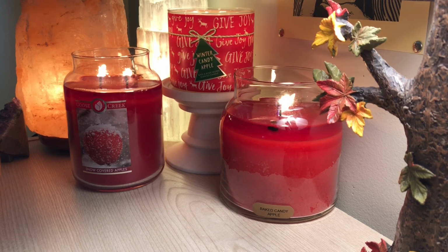I'm sure that there are many other candles out there that are also winter candy apple-esque, that these aren't the only 3 that are out there, but they're the 3 that I have that happen to be the same to my nose. So if you really want winter candy apple, but it's the middle of the summer, you can get baked candy apple from A Cheerful Giver, and it'll satisfy you in the same exact way, because I think they have this out all year round, so it's very easy to come by.